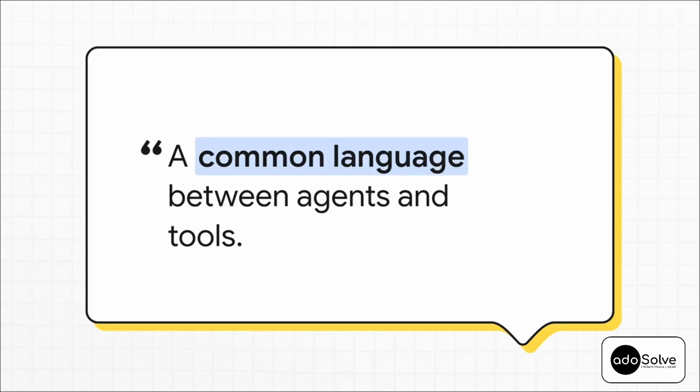This is the core idea, right here. Instead of developers having to build a unique translator for every single AI-to-tool connection, MCP gives them one shared language that they all understand, right out of the box. All that custom work, it just disappears.